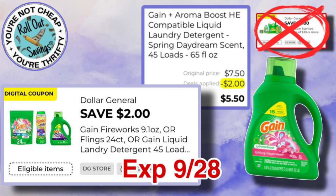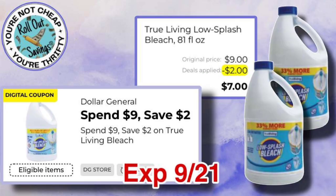As you can see, this is a $2 Gain coupon. It is a store coupon. So as you see in the top right hand corner there, we say it will not work with the $5 off $30 Gain. They are both item specific store coupons.